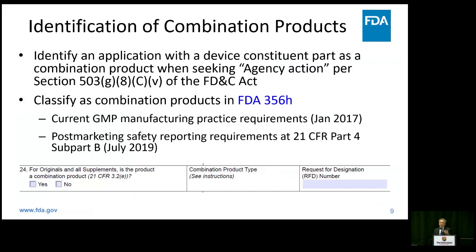As a reminder, we want to identify your combination product by checking your FDA 356h form, box 24. You should check that it's a combination product. If it's a combination product, this will help to facilitate the review of the combination product, including the CGMP and also post-marketing safety reporting requirements.